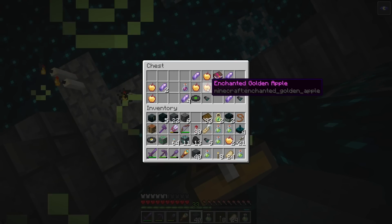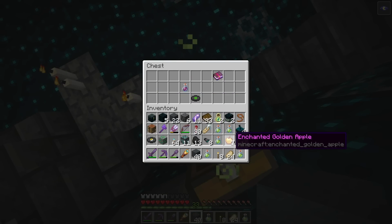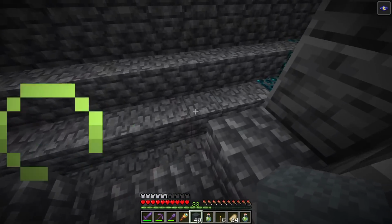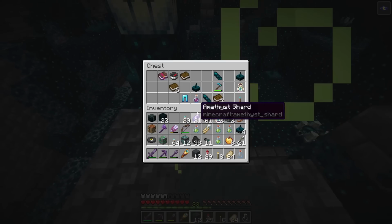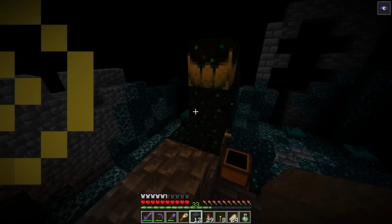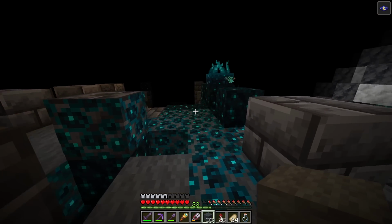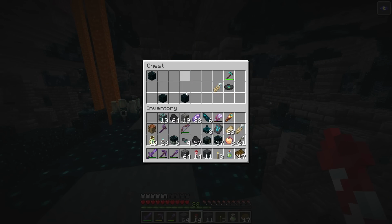Risking it. Woo! What? 5 enchanted golden apples in there? In one chest? Okay. Seems balanced to me. Man, oh man. What the heck? 5 enchanted golden apples in one chest. Jeez. Another ward? Really?